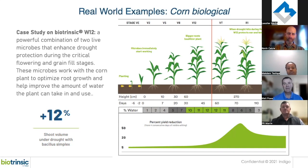With a corn plant, most of you are familiar with how it grows, and what kind of impact stresses can have once you get into the reproductive phase of corn. This graph on the right depicts that. We can see up to 50% yield reduction if we have stress around pollination and early grain fill. With W12, it's taken in immediately by the plant through those early roots. And with it being an endophyte, it performs season long throughout the year. So we see bigger roots, healthier plants, and we'll show some pictures of that coming up. That's how the product works within the plant, and how it provides a yield improvement once we hit those stressful periods.